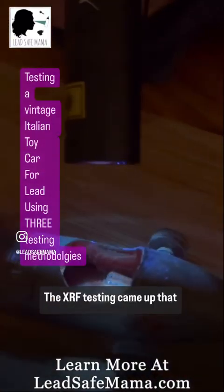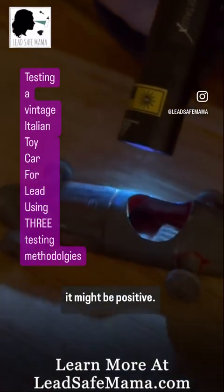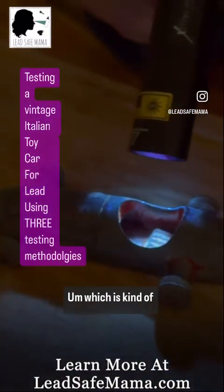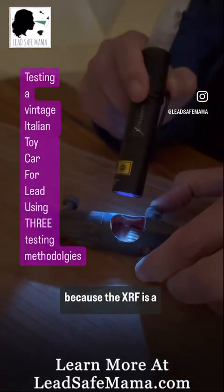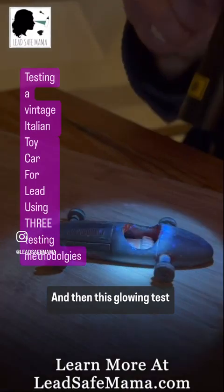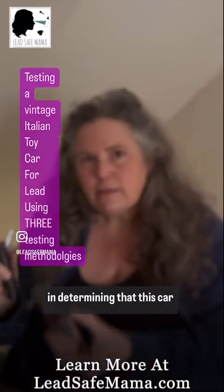Not seeing any glowing. The XRF testing came up that there was no lead. The swab testing came up that it might be positive. It came up a bright orange, which is kind of mid-range. And we know there's no lead because the XRF is definitive. And then this glowing test kit is not reacting. So it seems to be correct in determining that this car is lead-free.